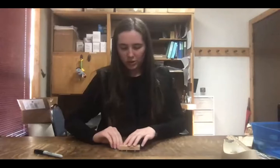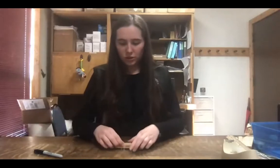Just like this. Can you make your Jenga block move from one end of the desk to the other, just using your straws? I'll give you guys a minute to do that, okay? Give me a thumbs up when you've gotten your block from one side to the other.